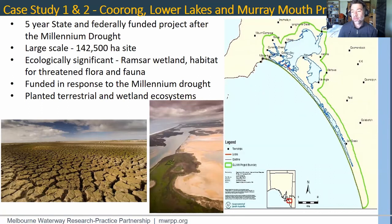So the first case study I'm going to talk about is in the Coorong, Lower Lakes and Murray Mouth, and it's a terrestrial revegetation project. The Coorong and Lower Lakes was well funded after the Millennium Drought, and it was funded for 5 years by the state and federal government. It was a large project, 142,000 hectares, and it was ecologically significant.